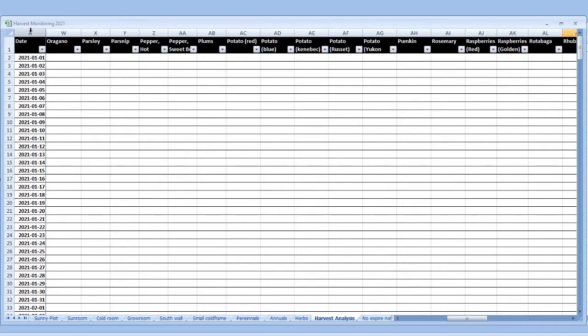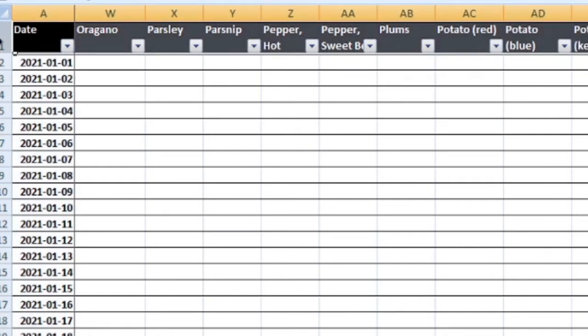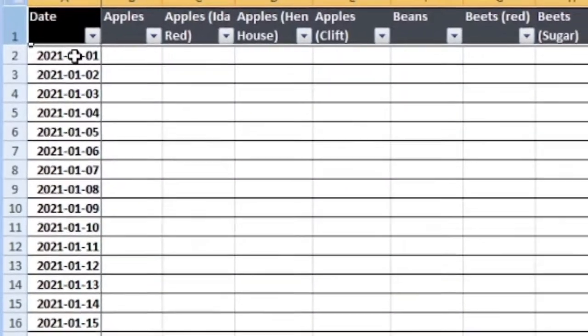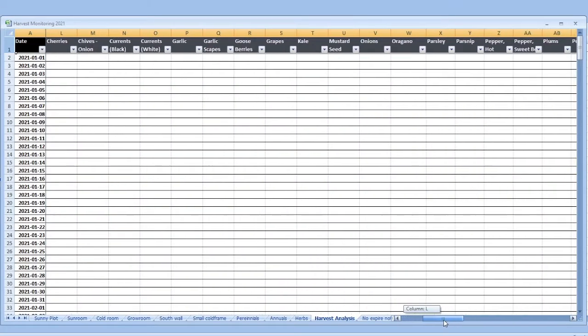This year, I've added more data. I have the date column here, and then going across this way, I have crops put in alphabetical order, starting with apples, you can see.